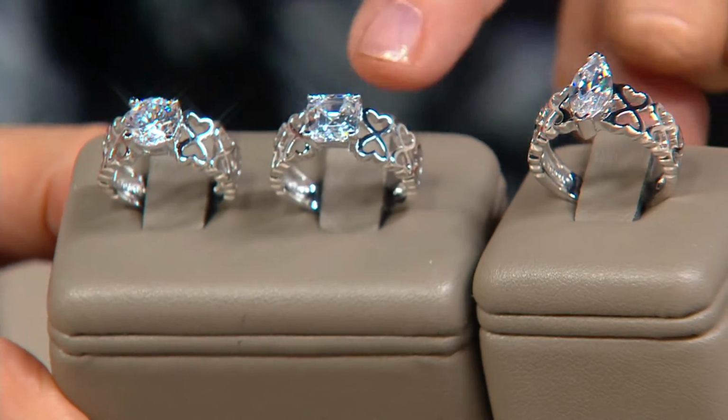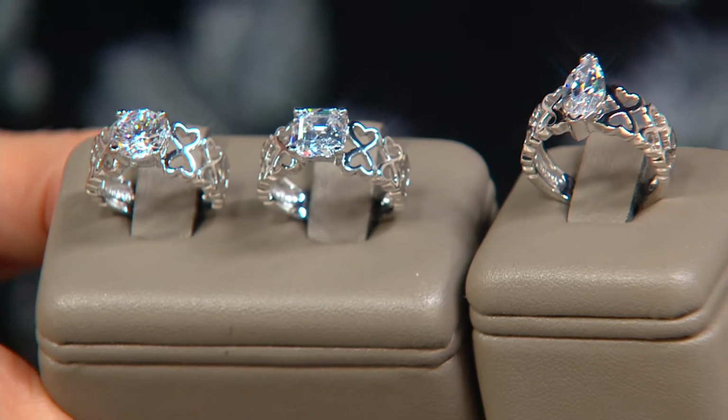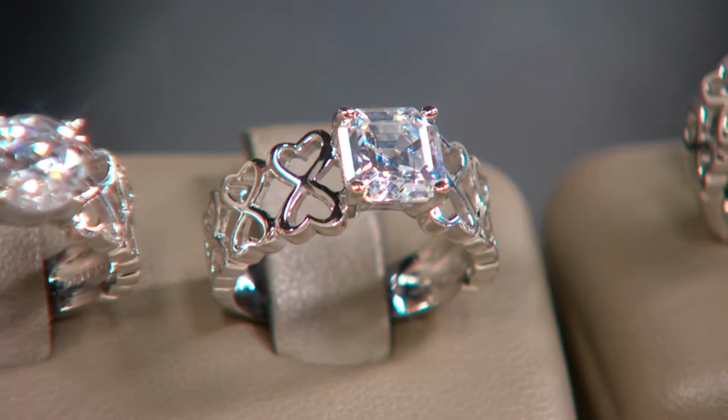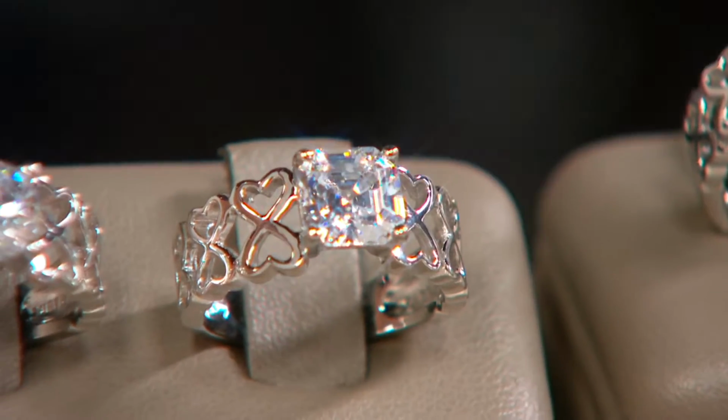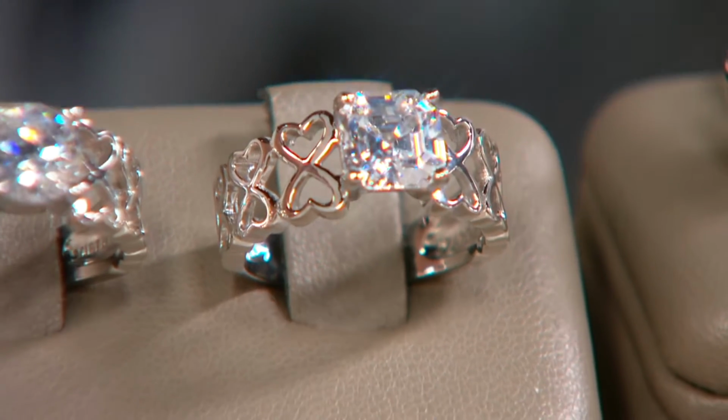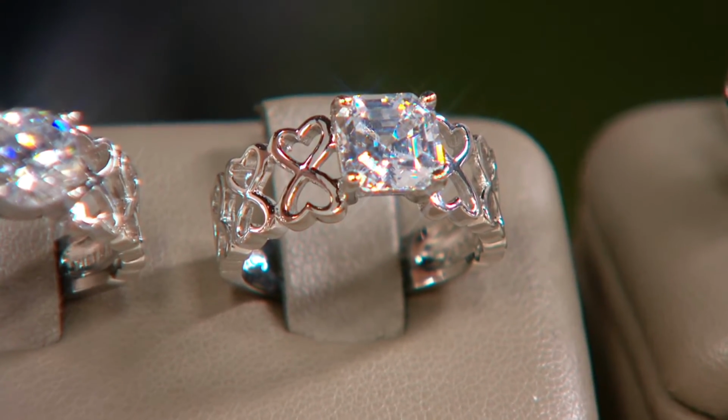In the middle, this is the one that we can never keep in stock. There is that Asher. It is already more limited. We only have the final 300. What happens is we bring this ring back in, people find it at QVC.com, size 4 is already limited, and they buy it. So we'll chat with Erin about the Asher in a second.